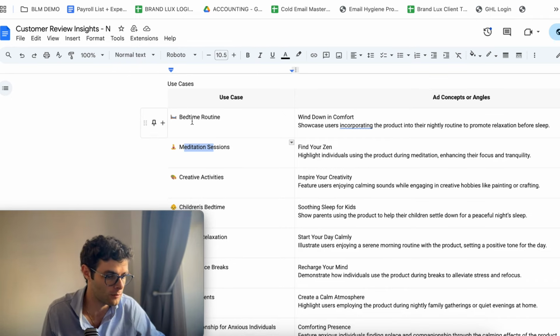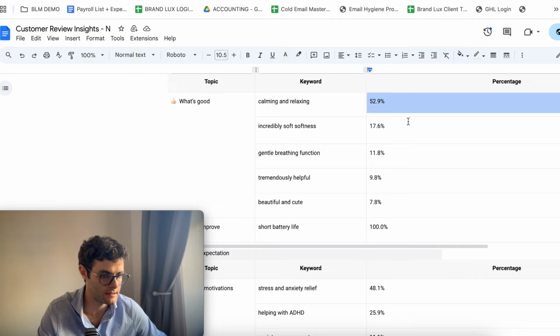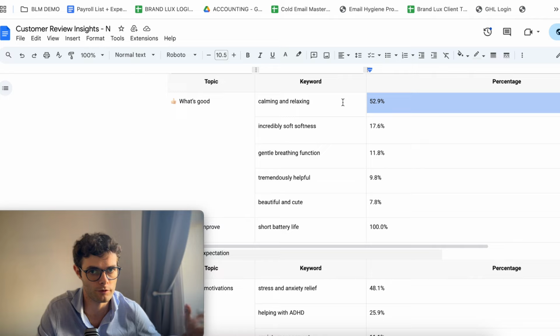In this example, the use cases for this product were bedtime routine, children's bedtime, morning relaxation, home office breaks, nightly events, and stuff like that. And then what we can also come up with from the survey is customer segments. As you can see, we have keywords: calming and relaxing. 52% of the reviews said it was calming. You want to analyze at least 300, 400, 500 reviews. This is a good basis for analyzing reviews and coming up with conclusions.